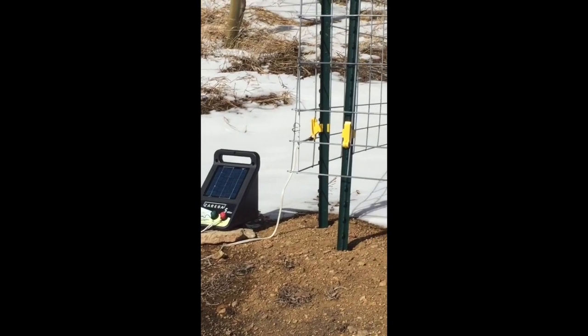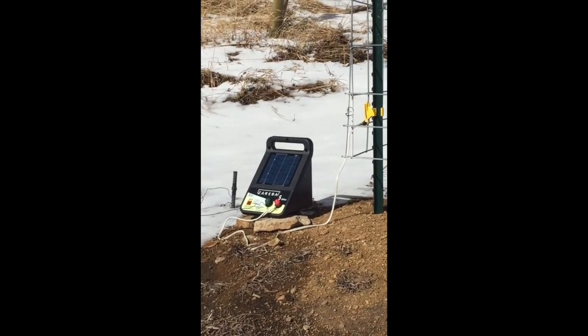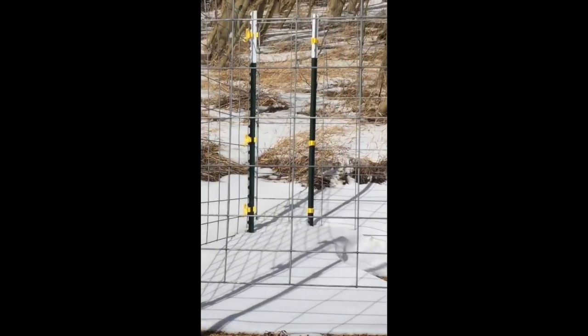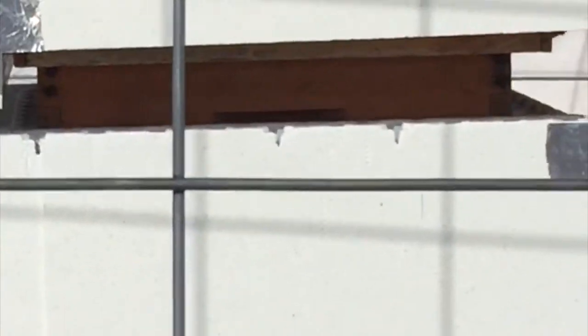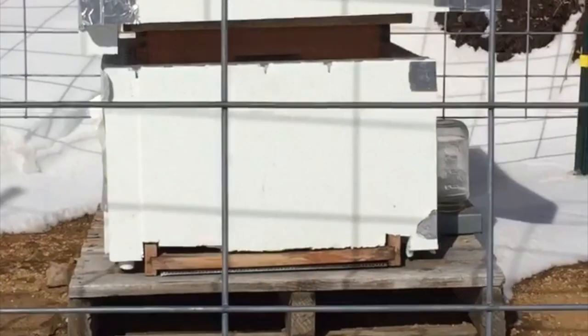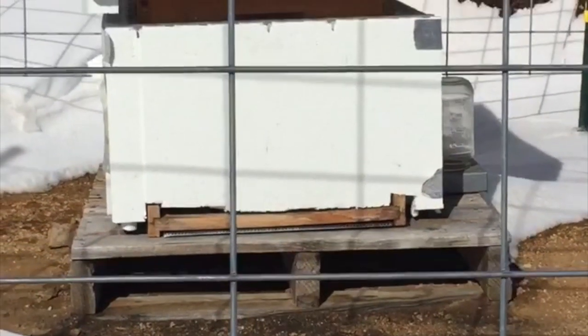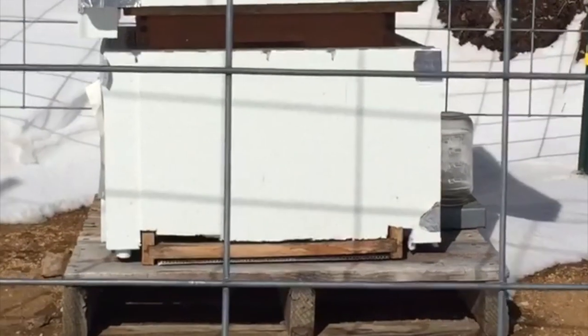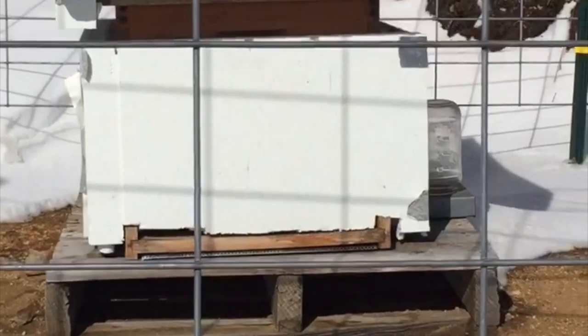While I was there, I wanted to do a quick check on the bees just to make sure the wind didn't blow everything away. Solar fence looking good, but there's a little bit of evidence of wind. Got a little snowdrift in here around the beehive. Despite the rocks on top, it's a little cockeyed. It's that darn wind. Those big gusts can really turn it. My hive is turned almost 45 degrees from the pallet, and that's just from all that snow blowing.